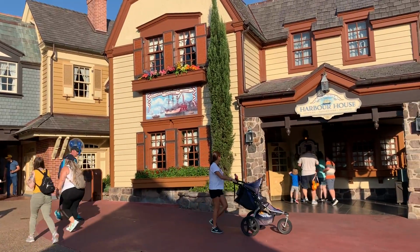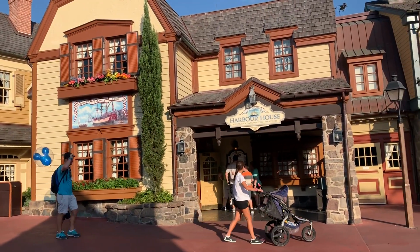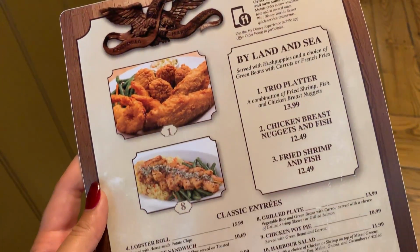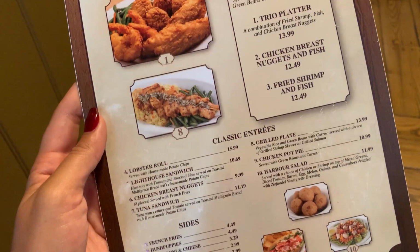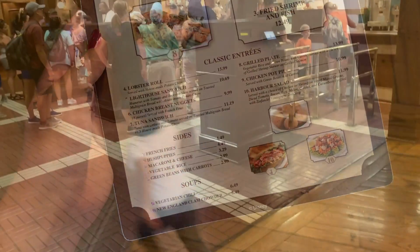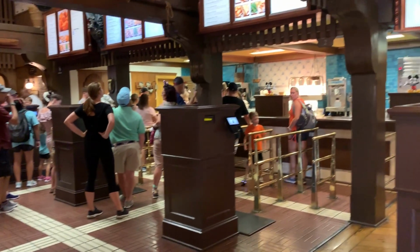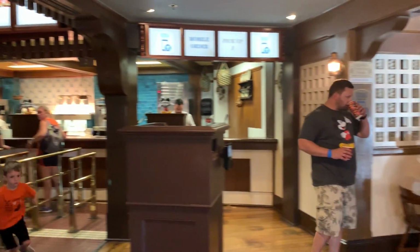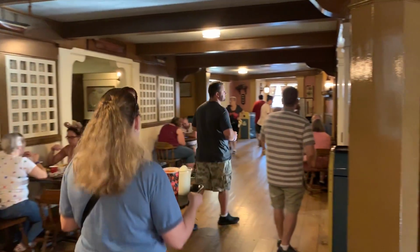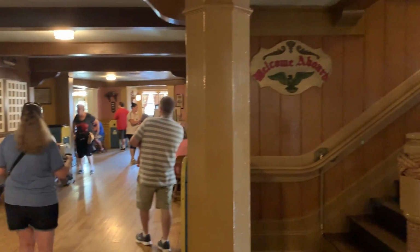Runner-up superstar is the Columbia Harbor House, which is Liberty Square's quick service restaurant. It's got fish and chips, a lobster roll, chicken nuggets, but it's really good. It's one of my favorite quick services. It's all inside. You can do mobile order, but there's lots of seating because there's upstairs seating too. So this is a great spot for lunch.